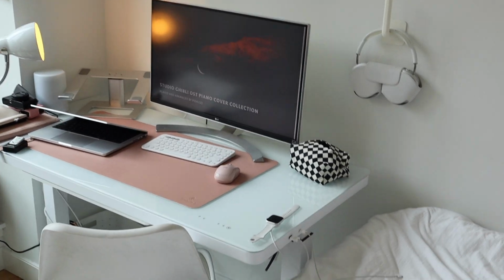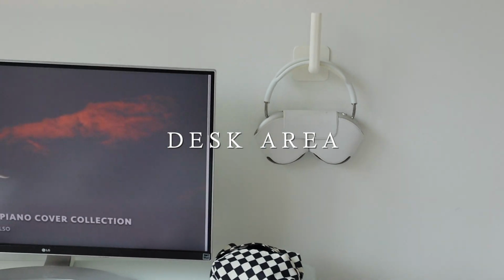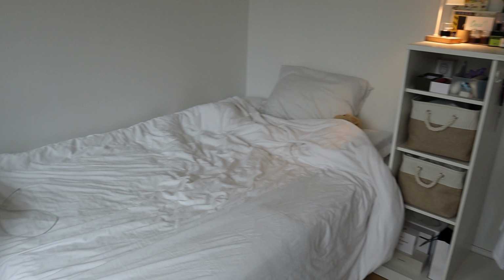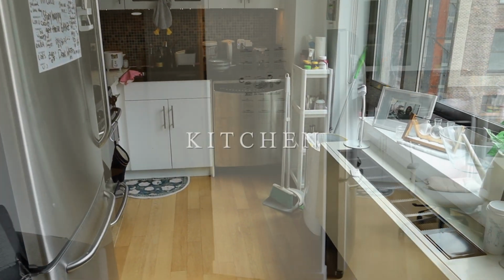Next to my bed, I have a desk, which is my work and study area. I love to keep the space as clean as possible. Now moving on to the kitchen.